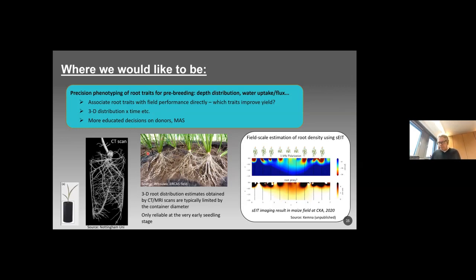This has been, of course, recognized, and quite a bit of effort has been devoted to look at 3D or even 4D root distribution using very fancy methodology like MRI or CT scans, for example, and that have produced images like these where we can actually see the root distribution in the soil.